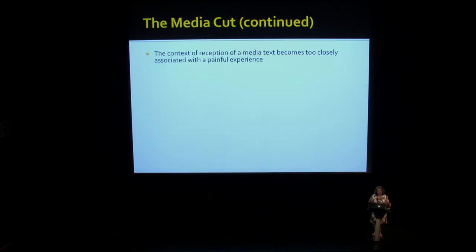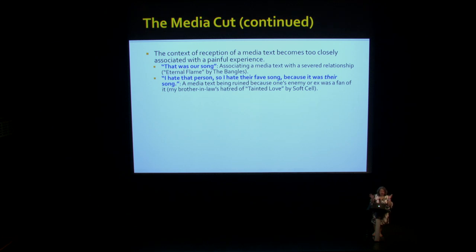The media cut can also come about because the context of reception of a media text becomes too closely associated with a painful experience. Like, that was our song. So associating a media text with a severed relationship. For me, that was this terrible melodramatic song by the Bangles, but I can't listen to that song right now.